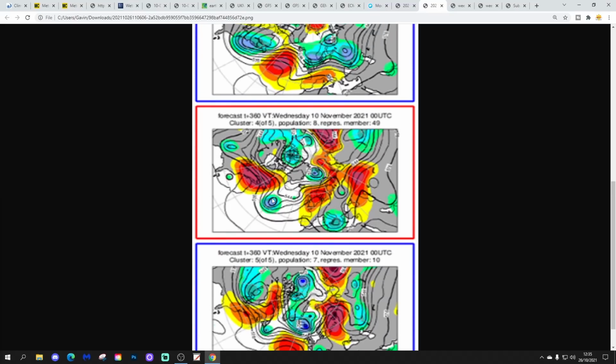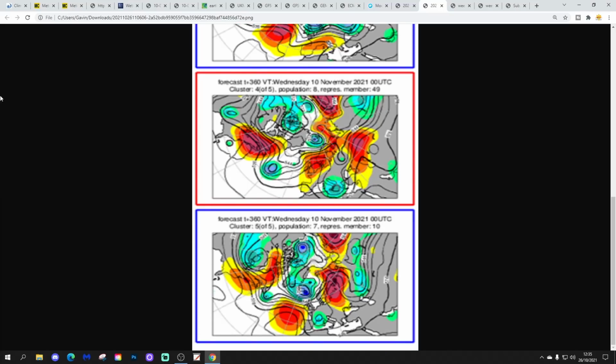And then we've also got a lot of options in 2 weeks' time. We've got 8 members of the ECM ensembles with high pressure over to the east of the country, even with perhaps a Scandinavian high being hinted at there. That will bring in the wind from the east, and so that will be dry but cold. And then finally, we've got 7 members of the ECM ensembles with low pressure around Iceland, high pressure to our southwest. That's a flatter, milder, westerly type scenario. But day 10 and like day 14, most of the scenarios are suggesting pretty cool, if not quite cold weather, I think, here.